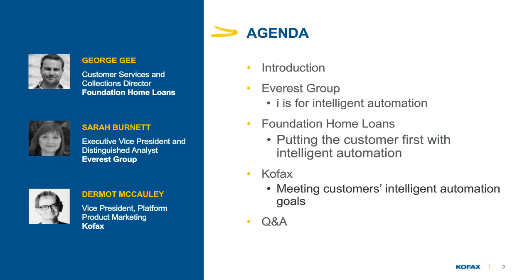What is the I in intelligent automation, really? And then George will speak about how, at Foundation Home Loans, the initiatives he's driven there have put the customer first with intelligent automation.